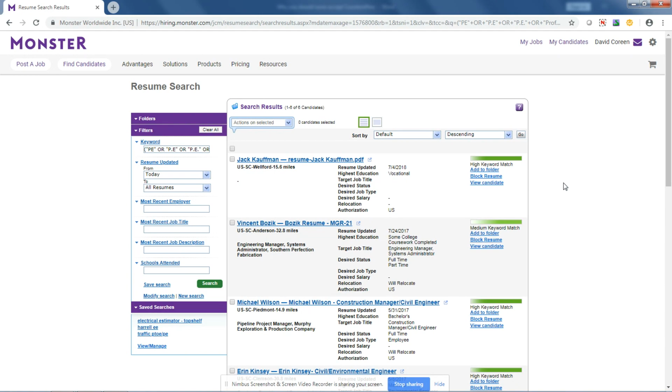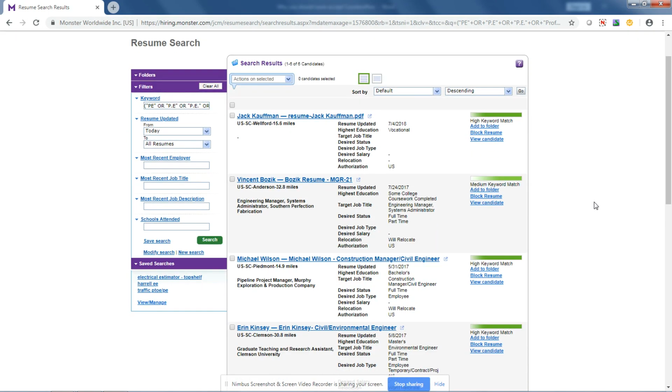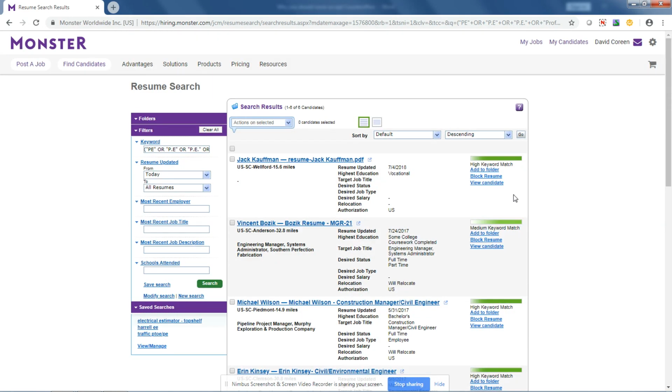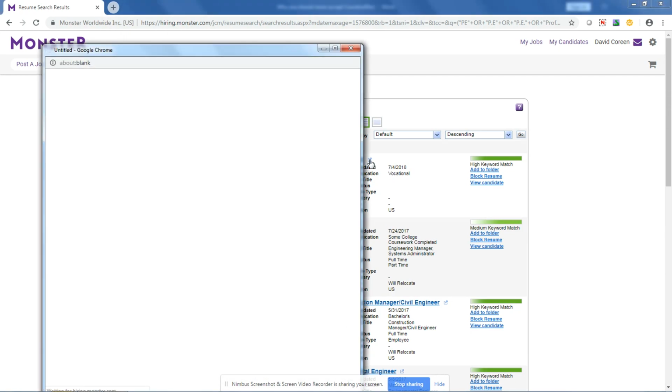Well, we've whittled them down quite a bit, haven't we, over here? It's gone from 400 some odd to 6. I'm hoping that some of these guys are going to be a fit, although at first blush, I'm not so sure. Let's take a look.